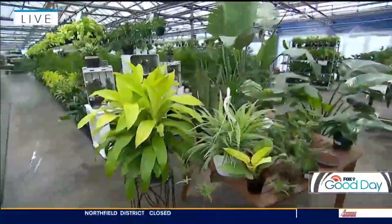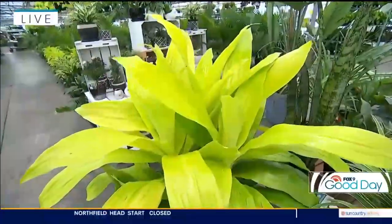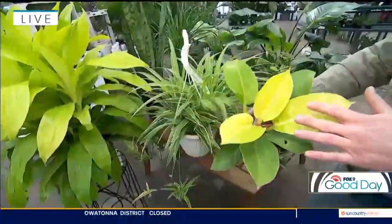Also, any plant with golden hues or yellow hues is also in trend for 2023. That's limelight dracaena right there. It has that very chartreuse leaf to it. And then also this one here, imperial golden. It's a philodendron, and philodendrons are also very hardy as well.